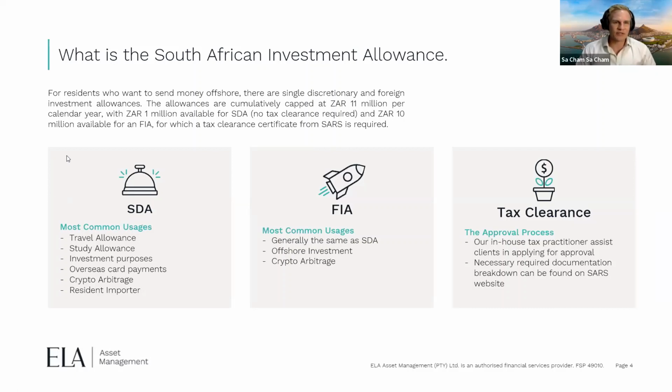So I think if we could start with the process, and you could tell us a little bit more about the single discretionary allowance and the foreign investment allowance. Yep, perfect. So let's start with the basics, and that's obviously the SDA, which is the single discretionary allowance, which is 1 million, and our foreign investment allowance, which is 10 million. Collectively, the SARB, the South African Reserve Bank, allows you to take out collectively 11 million rand as an allowance for investment purposes, or for any other purposes, such as immigration, in this case.